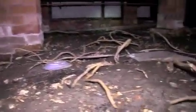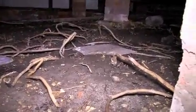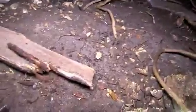A lot of this plant matter in the subfloor, certainly worthwhile getting all that cleared out in an appropriate manner as well. Any cellulose material like these timbers all could attract and or conceal termites as such.